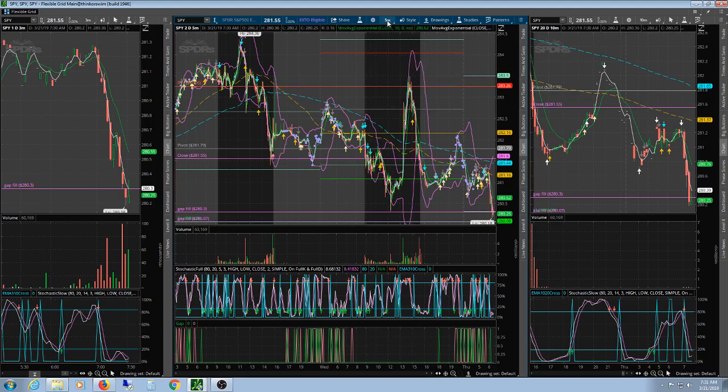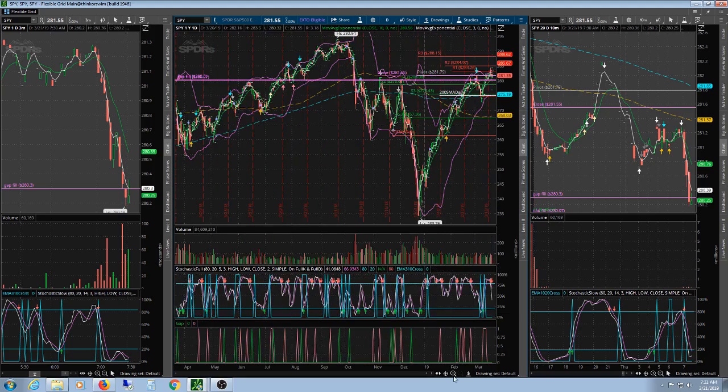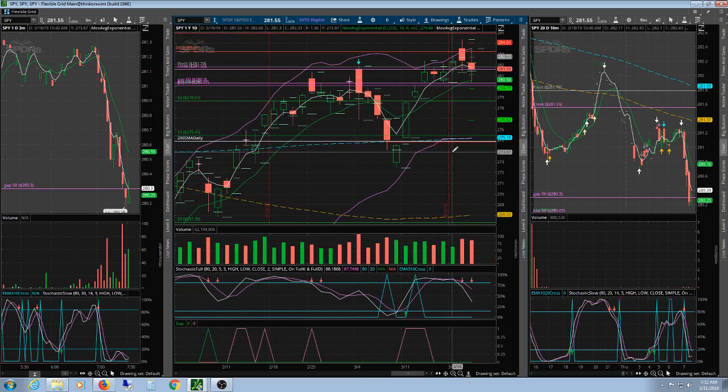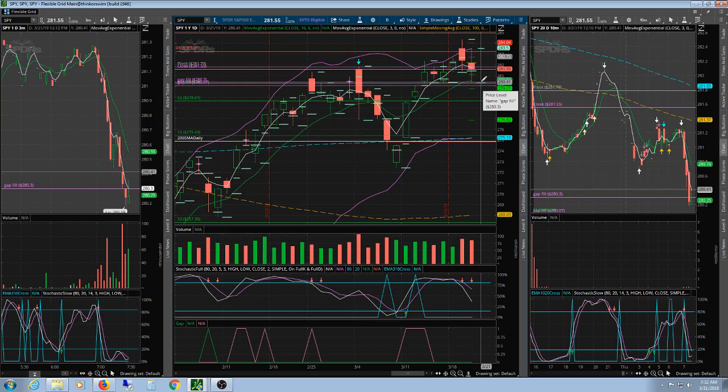But let me go back to the daily again real quick. You see today, or yesterday's close, we have a spinning top, which is more of an indecision candle. The stochastics came down. I still think we're going to pull back. I think we're going to see red today. Personally, I don't think we're going to hold this. I think we're going to pull back further.